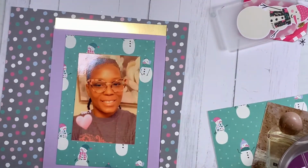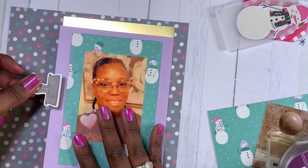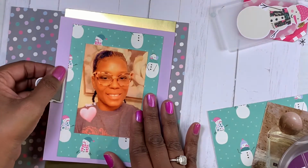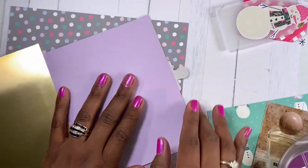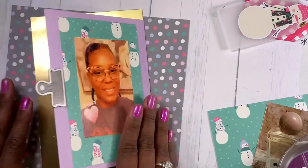Okay, and then this little tab here, I'm going to add to the end there. So I'm just going to add a little hot glue to it. And then I also want to make sure that it is somewhat in the center there. Okay, and just press that down so that it'll kind of be a prompt to open it. Okay, and then I notice it's a little sticky on this side here, so I am going to add some baby powder to this to take away that stickiness, but I'll do that later.